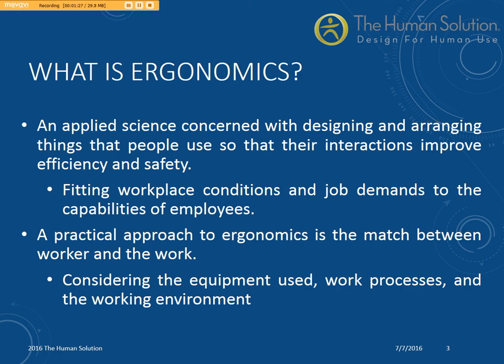In a nutshell, what we want to do is fit the job demands to the capabilities of the worker. We don't want to fit the worker to the job, we want to fit the job to the worker. And we want to consider the equipment used. We want to look at work processes and the working environment. All of these components play a large role in how well you do your job and how it relates to you.